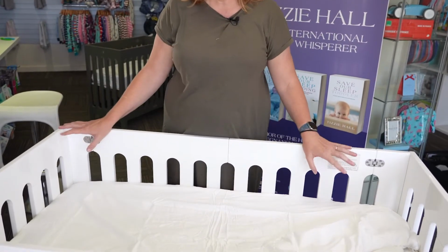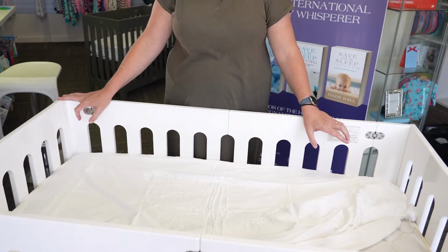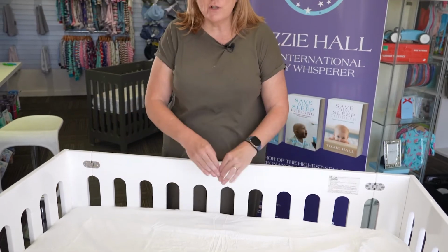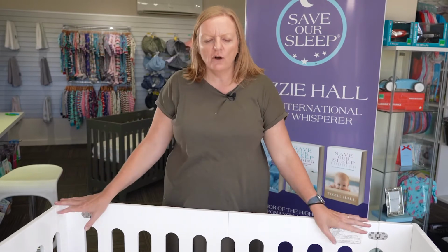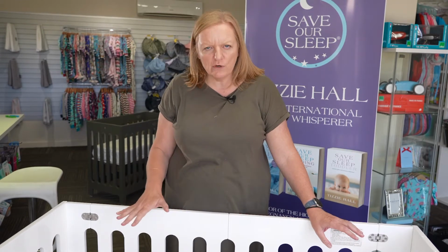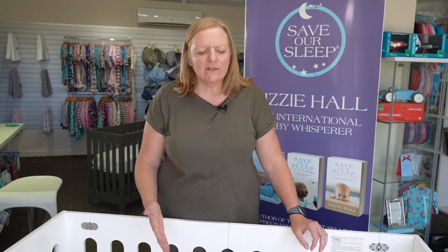We know that SIDS, sudden infant death syndrome, and SUDI, the sudden unexpected death of an infant, is reduced when a child has lots of airflow. So if you have slats on all 4 sides of the cot, you have increased airflow. Don't worry if you don't. If you've already bought your cot and 1 or 2 of the ends are solid, it's not ideal, but you can turn that solid end in against the wall. And if the solid end is against the wall and the 2 long ends with the slats are out, you will get airflow. The next thing we need to look at is the mattress.